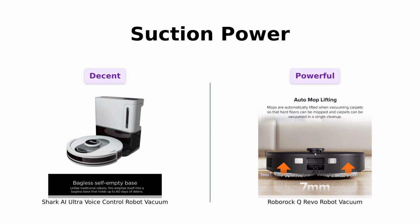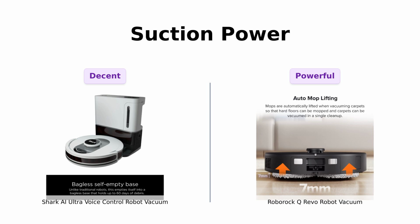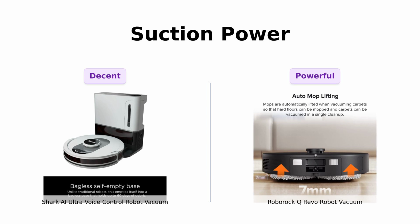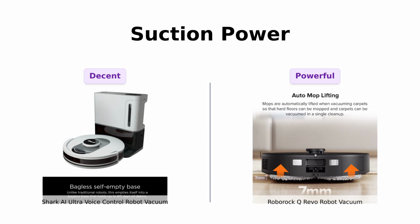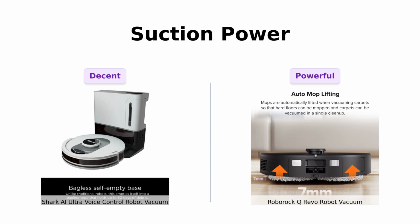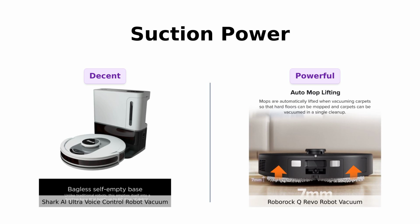Now, suction power. Sharky boasts incredible suction. I guess that's like saying you're the tallest dwarf, right? But Rocky's got a whopping 5,500 pascals extreme suction. That's like trying to vacuum up a black hole. If you've got pet hair, dirt, or the remnants of your last existential crisis, Rocky's the one to beat. Reviewers have praised Rocky's ability to handle pet hair and heavy dirt with ease, while Sharky is considered good but not exceptional in this department.